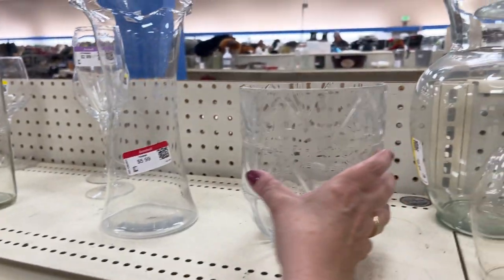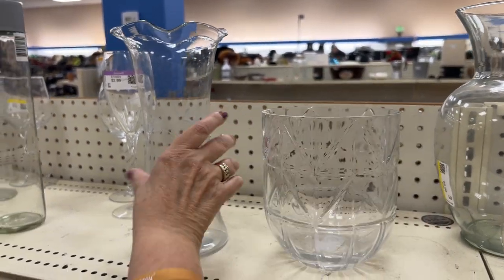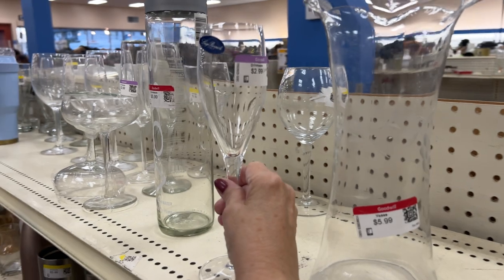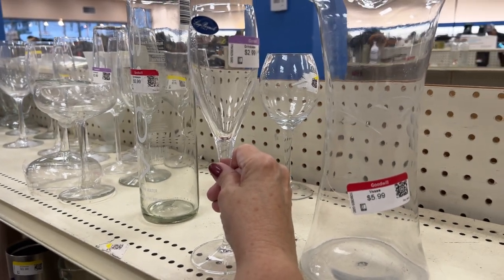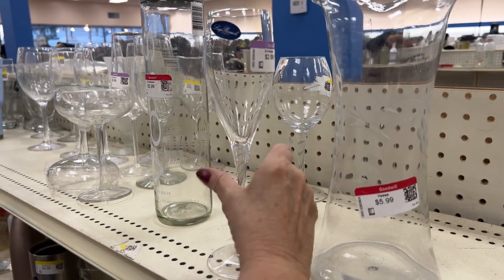Looking up here, they have lots and lots of crystal. I'm looking for anything that's marked. What does it say? Luigi Bormioli, Italy. Is there any more of those?